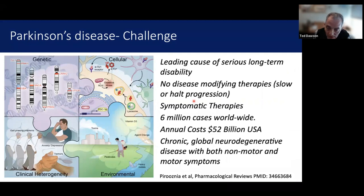I thought it would be helpful to just give a little background before delving into the effects of exercise on Parkinson's disease and some of the findings that my laboratory has made. I think, as many of you know, Parkinson's disease is one of the leading causes of serious long-term disability in the US and world. There's no disease-modifying therapies.